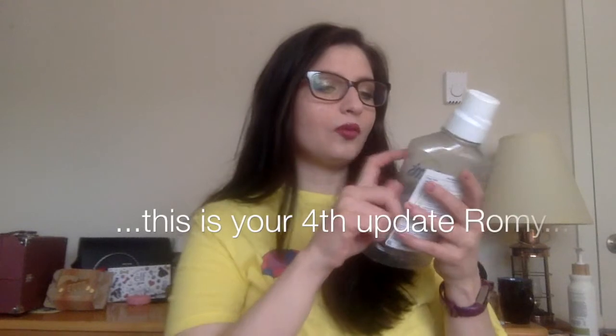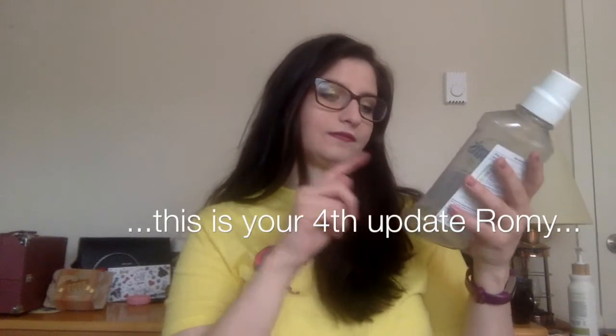But for right now, I am just going to try to speed through this bottle, and it took me, let's see, 1, 2, 3, 4, 5 updates to get through this one. So I'm going to make a goal of getting through this bottle in 3 updates. Let's see if I can do it.